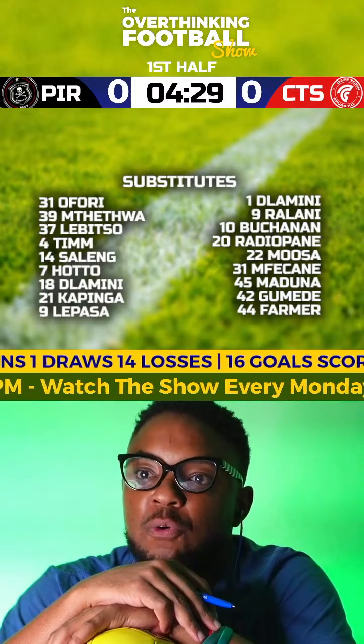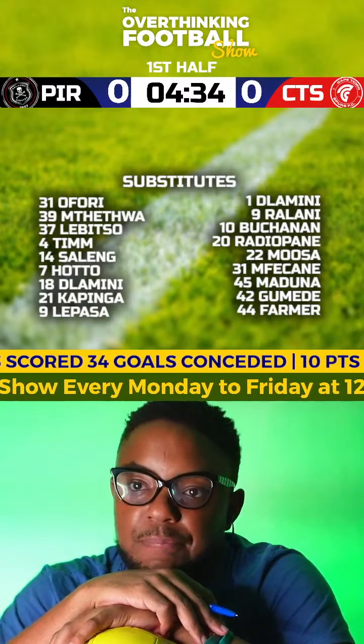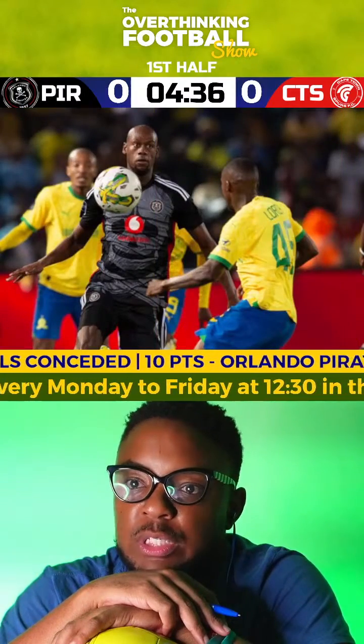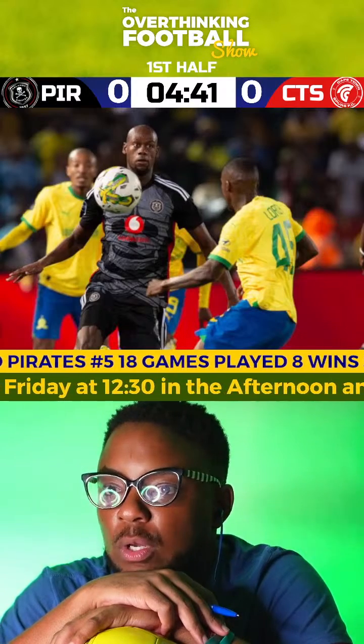Rest in peace to her. So they applied for a postponement of their game, and they got that postponed. So we're not going to be watching Mamelodi Sundowns and TS Galaxy. Pirates is going to be the big game that we're focusing on today.